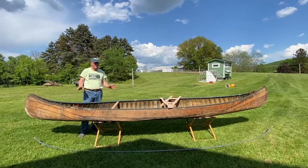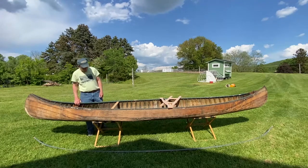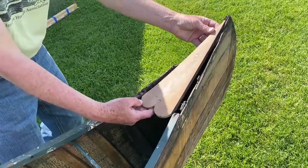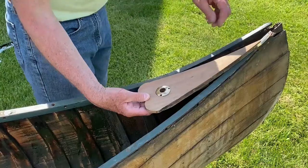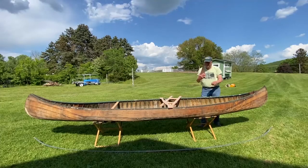3018. But there technically is no build records that have survived, so we're not exactly sure of the date, but it's in between 1906 and 1916. Rushton used these heart-shaped decks on the Indian girls. This is the bow deck. It goes in here. And this is the stern one.